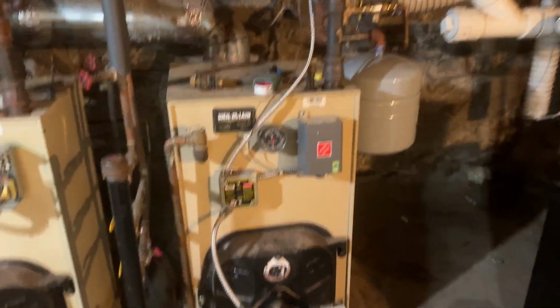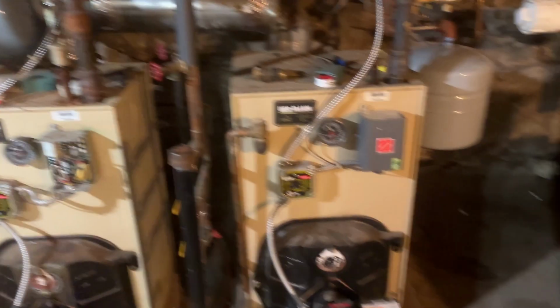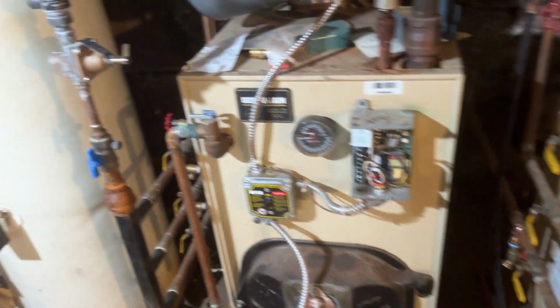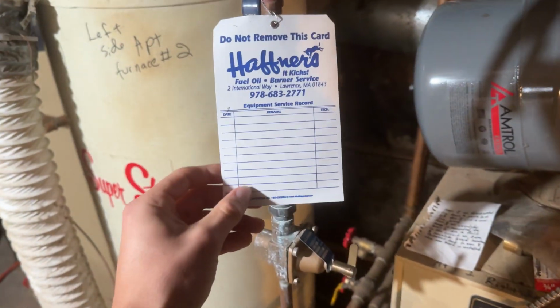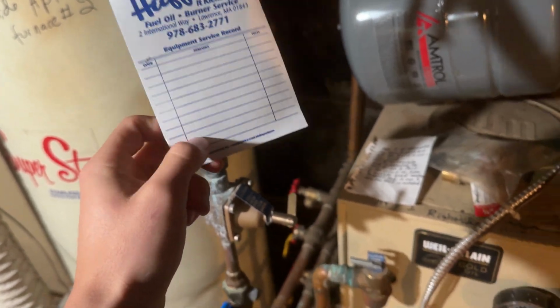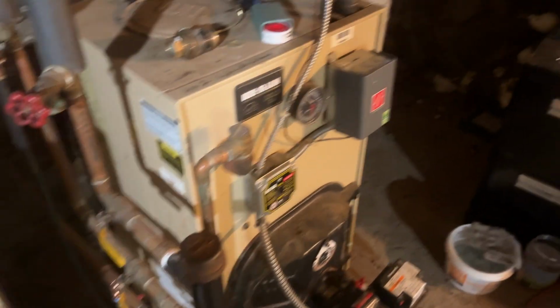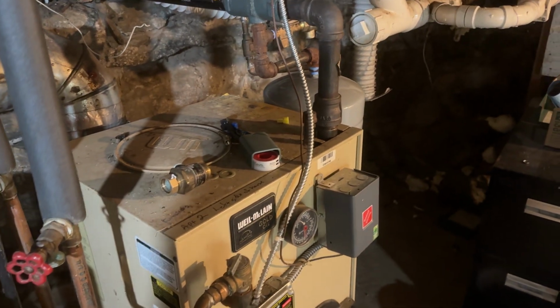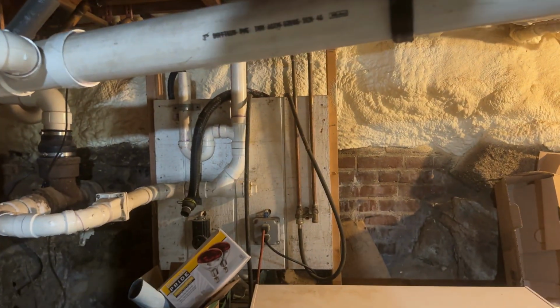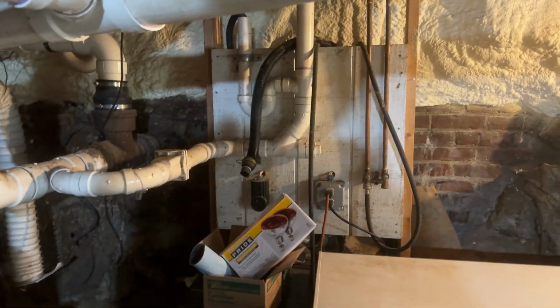I'm not going to go into too much detail, but all you essentially want to do is just check some stuff. See if it's been taken care of. See if it's updated, if it's actually like got tags like this. Like, okay, that helps, but there's no, when was the last time it was actually serviced? So it's just little things like that. Like, neither of these have any tags on it saying the last time they were serviced, so that's concerning. Something you would ask your realtor that you're walking around with, hey, can we figure that out? Find out the last time it was actually taken care of.